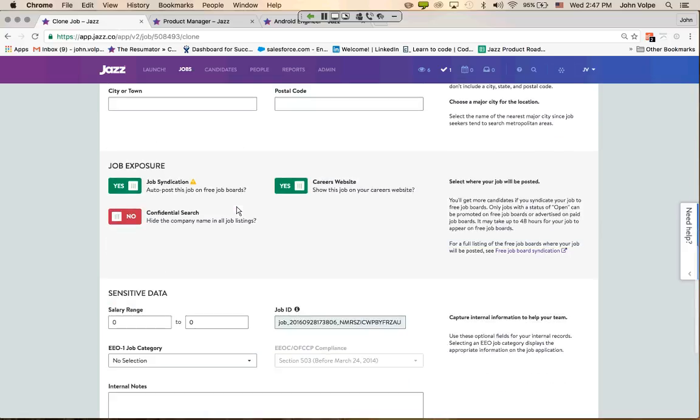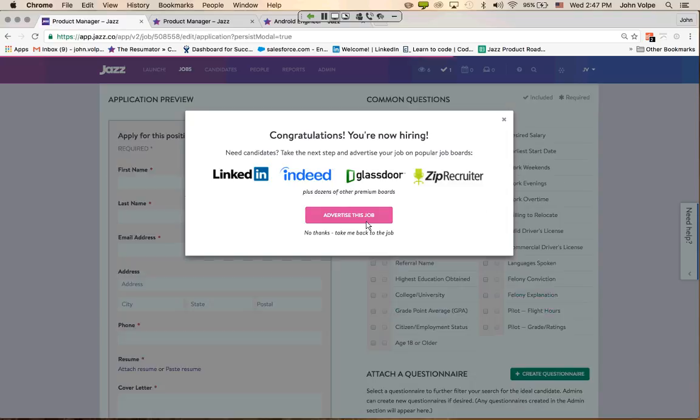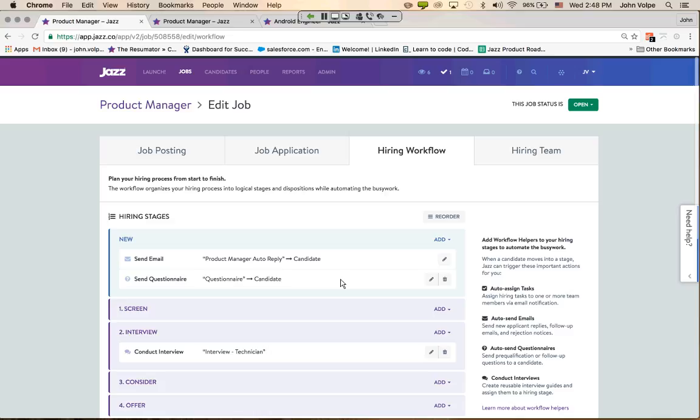So I'm going to come down here, I'm going to create and publish, and I'm going to come back to this hiring workflow. And because that job was not locked to the template, and I did not select a workflow template, I chose to clone it from that existing job, it is still an unlocked position with that exact workflow that I had in that previous job.